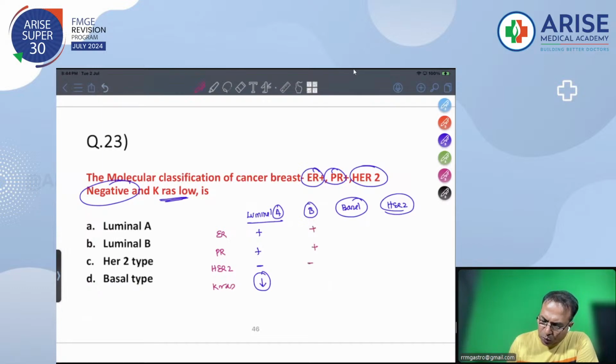ER-PR positive, HER2 can be negative or positive, it can be either negative or positive, but Ki-67 is high, that is luminal B type. So new update from Bailey, it can be either negative or positive, but in case of luminal B type, Ki-67 is increased. So basal, very interesting and easy question. If you are all negative, you go to the base. Remember like that. If you are all negative, you will go to the base. Therefore, this is the worst prognosis.